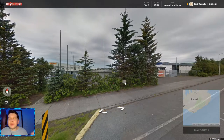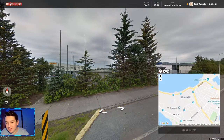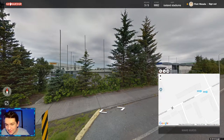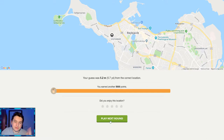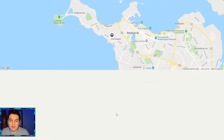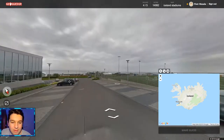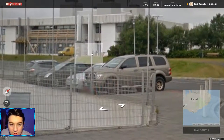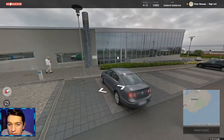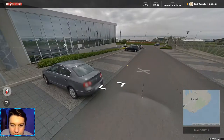Next one. What is this? Why did it put me back here? Okay, I guess. Now we got it perfect. Let's go, easy. Why did it put me back here? Oh, wait, no, I didn't. Where the... I think I know. Ooh, Google car. Alright, nice, Google Maps, nice.